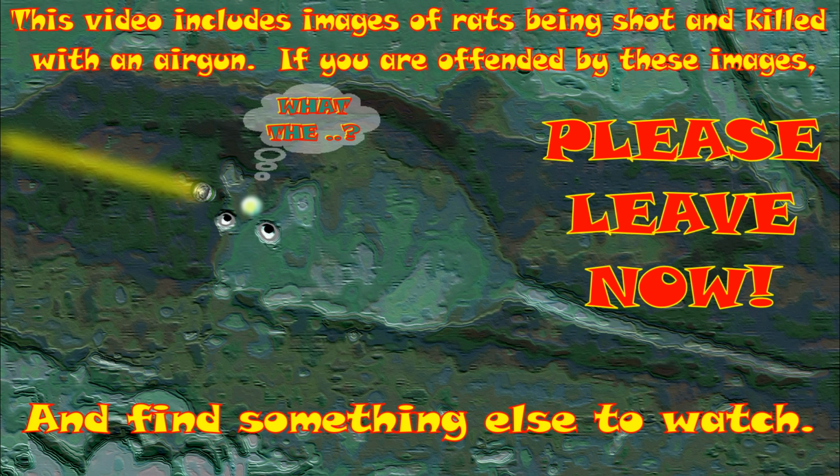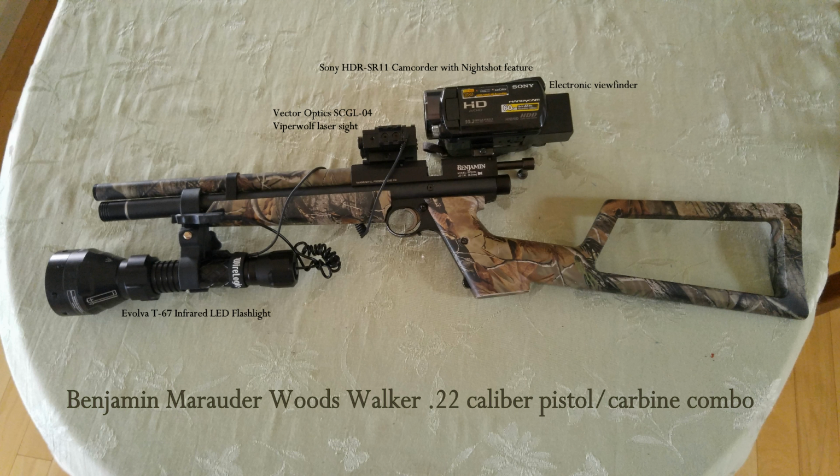So, let's get on with some rat shooting. This is the gun that I use to shoot the rats. It is a Benjamin Marauder Woodswalker .22 caliber pistol carbine combo made by Crosman. It is a superb weapon for the work that I do, shooting rats mostly close up, between 2 and 40 yards, say 5 to 20 yards being the majority of the shots.